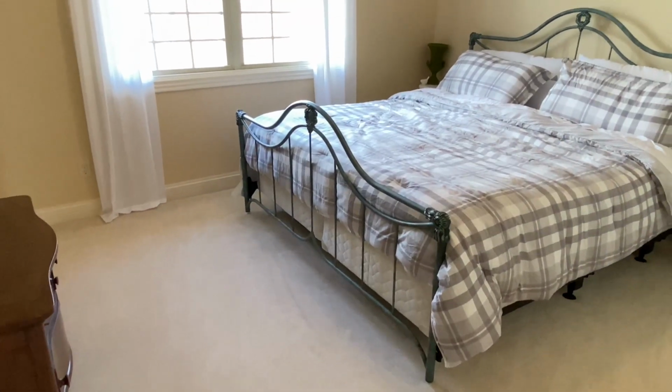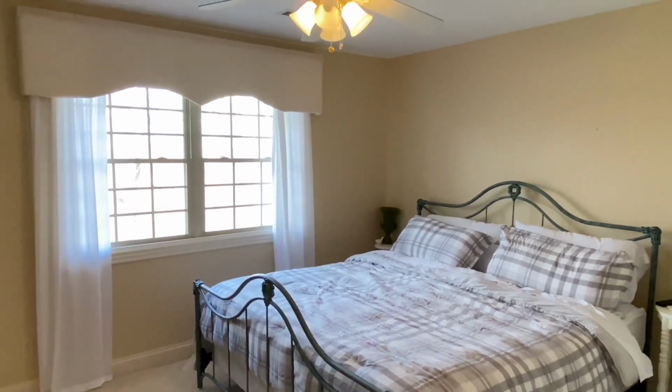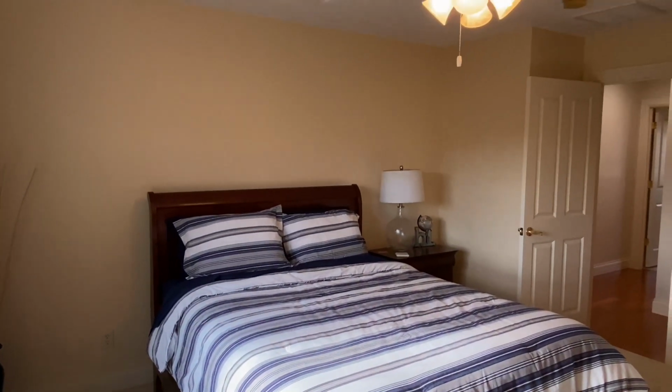Now we're going to head upstairs where you got two bedrooms, a hallway, full bath, and then you have a third oversized large bedroom here in the upstairs part of the house.